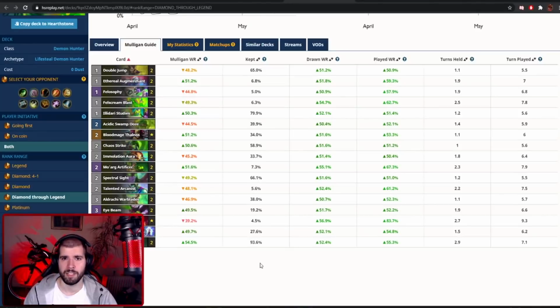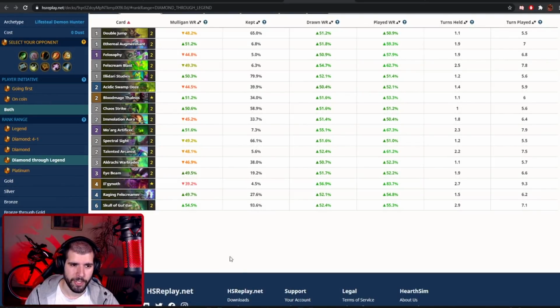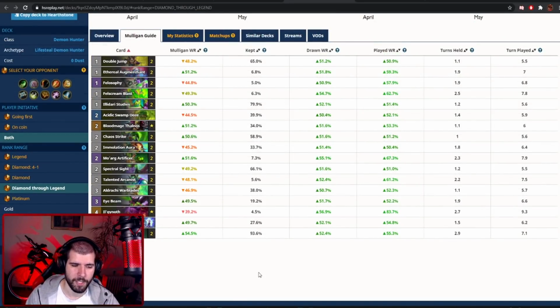And the last deck on the list is again gonna be Lifesteal Demon Hunter. After the nerfs to the other decks, it seems like the deck went back to its roots, and now it stopped running the Inquisitors. The list goes really hard on the spell damage and lifesteal spells, and it has a ton of card draw as ever.